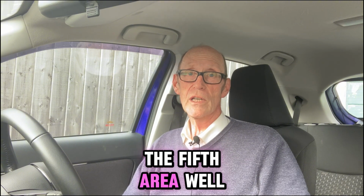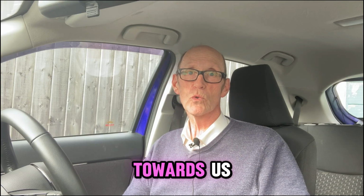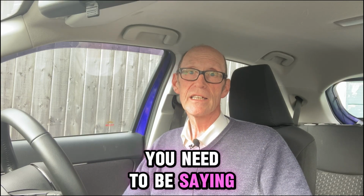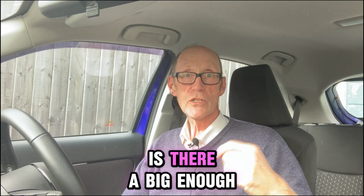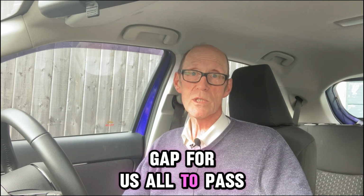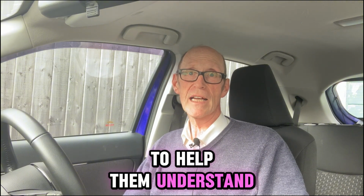The fifth area, well, that's judgment and observations. Gaps, not cars. It's not, there's a car coming towards us. You need to be saying, is there a big enough gap to get through? Is there a big enough gap for us all to pass? This is what you need to help them understand.